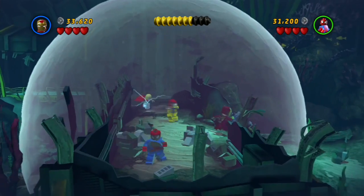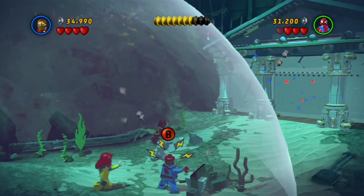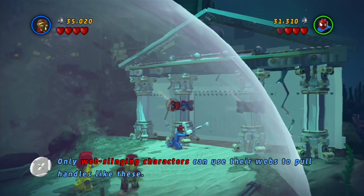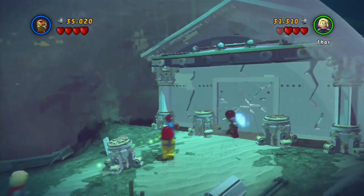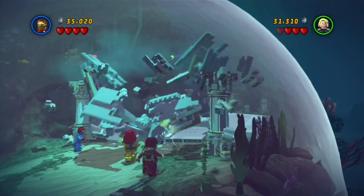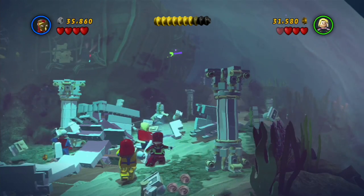My cat's scratching at my door trying to get in here, and it's not going to happen. If you watched the second part of the X-Men level, the second last video I uploaded, you'll know how annoying it can be when she's attacking me. Was it the X-Men one? I forget which one. I can't remember. I'm tired. It's been a long day at work.